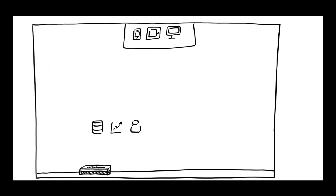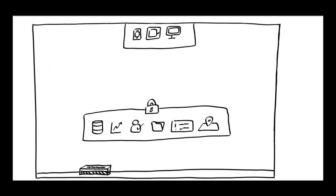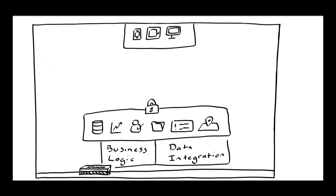Developers want to create rich user experiences in their mobile, tablet, and web apps. And to create rich user experiences, you need rich features. Features such as data storage, app analytics, user authentication, CDN-enabled file storage, push notifications, and location information. And you want these features to be secure and reliable. Kinvey is a backend-as-a-service solution that boxes up all these features, plus custom business logic and data integration technology, on a platform where it's free to get started and you only pay when your app is successful.